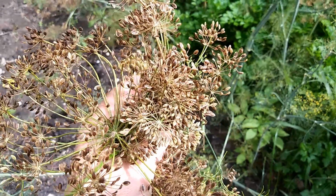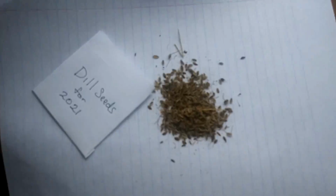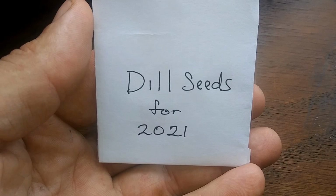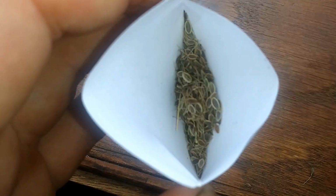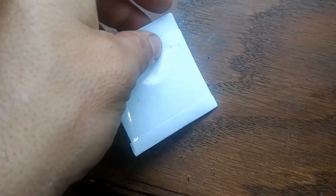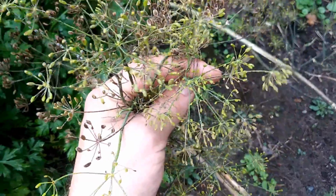Saving dill seeds for next year is like the easiest thing ever. In fact, if you plant dill once, you will never have to buy dill seeds again. All you do is take a little envelope when the seeds are brown, put them in the envelope, make sure the envelope is labeled, and you got yourself a nice packet of seeds for next year. Like I said, you will never have to buy dill seeds again. Very easy to collect.